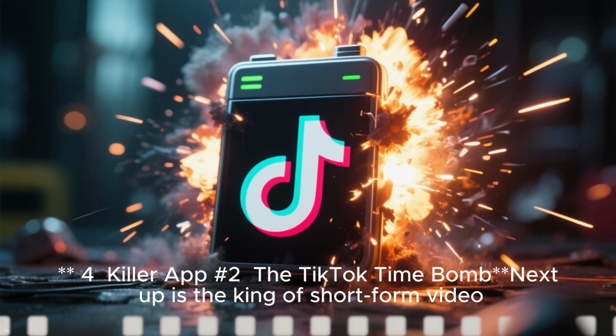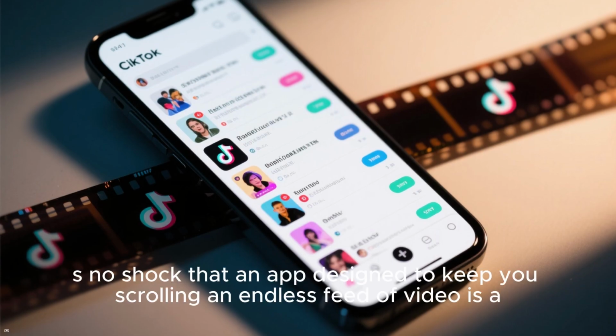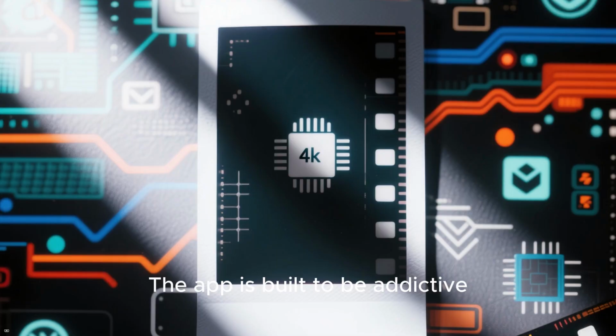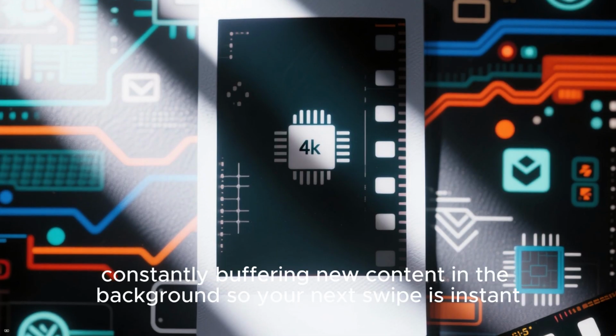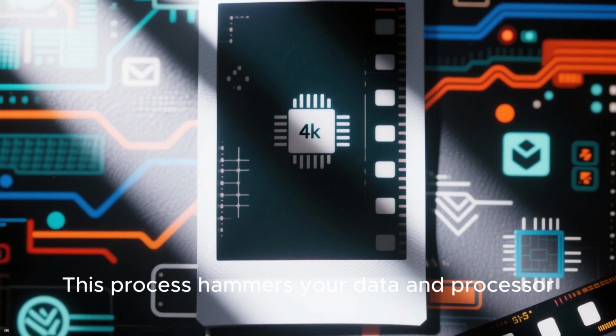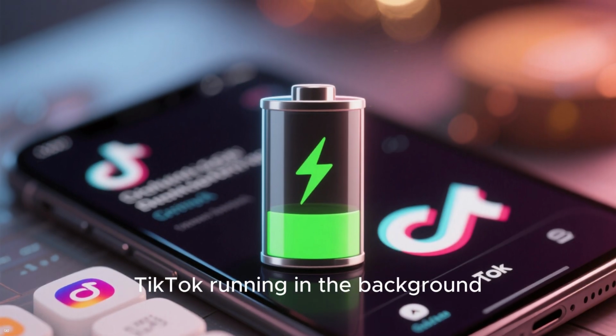Killer app number 2: The TikTok Time Bomb. It is no shock that an app designed to keep you scrolling an endless feed of video is a battery hog. The app is built to be addictive, constantly buffering new content in the background so your next swipe is instant. This process hammers your data and processor, which translates directly into battery loss.